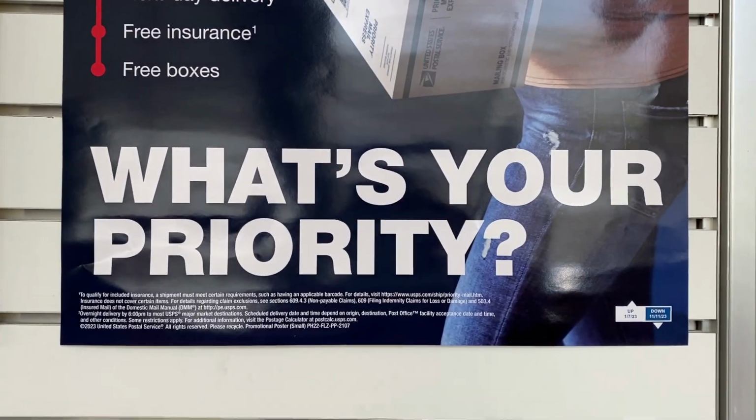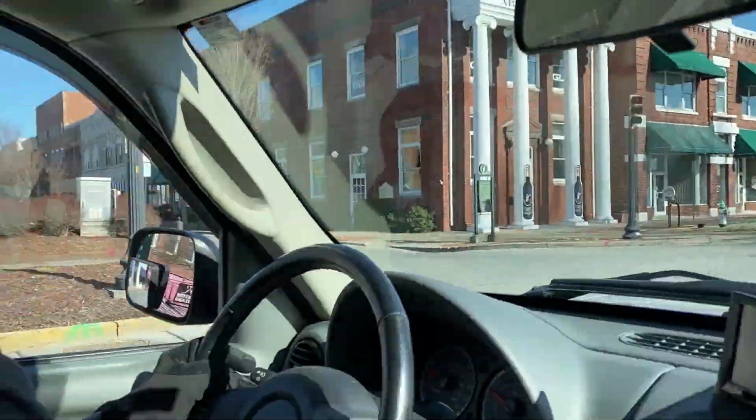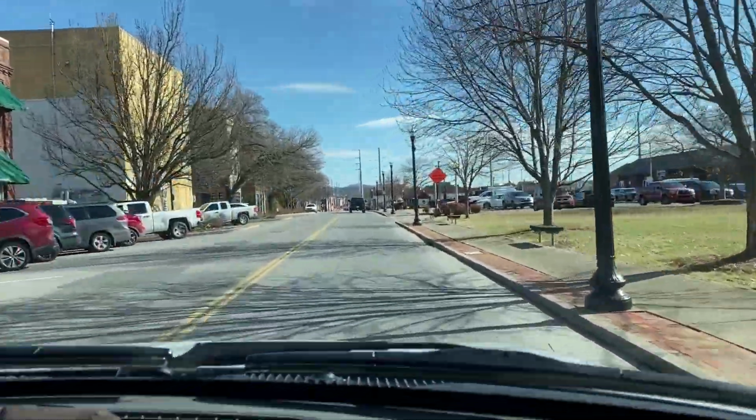What's your priority? We have an old train station. What is it now? Citizens Bank. Downtown is quite nice. Oh, can't see over there too well. But we're heading to the ReStore, and there's been construction down here, so we're not sure.